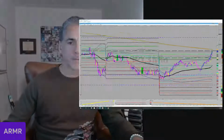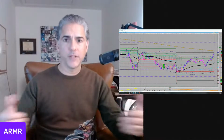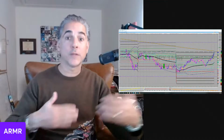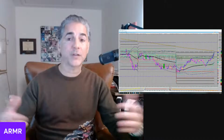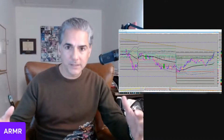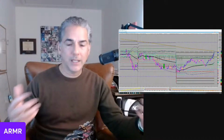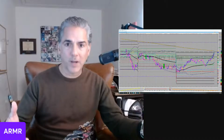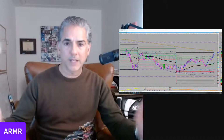Now, for those of you who are new, average true range, VWAP, all these different things. I call them the ARMR average true range, the ARMR VWAP. It's part of an algorithm. It's thousands of lines of code. We take basic off-the-shelf TradeStation ATR calculations, VWAP calculations, and infuse today and multi-day volatility to make them more accurate.